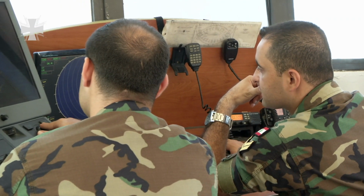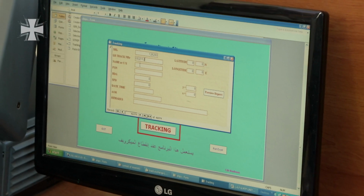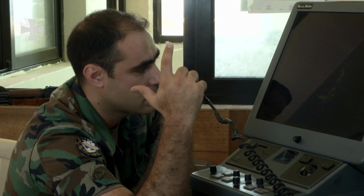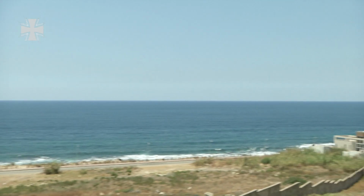In addition, a chain of 9 coastal radar stations has been built with German assistance. The radar station operators were also trained by the German Navy. With the help of radar and radio links to the ships, the Lebanese can create their own situation assessment and monitor and control sea traffic off their coast.